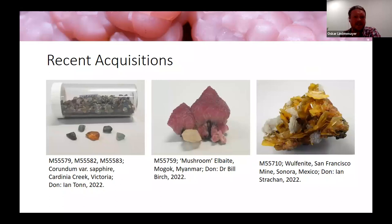So just a few examples of recent acquisitions. On the left here, a whole lot of sapphires, a few different colors, but there's a really nice yellow sapphire there from Cardinia Creek. This is an area that is now underneath the part of the Cardinia Reservoir east of Melbourne. And these are specimens that were collected and donated by Ian Ton, who was just a member of the public who approached us, collected them when he was, I think, around 9, used to go fossicking in the creek. And this is an area that's no longer accessible. So really interesting and hard to replace specimens.